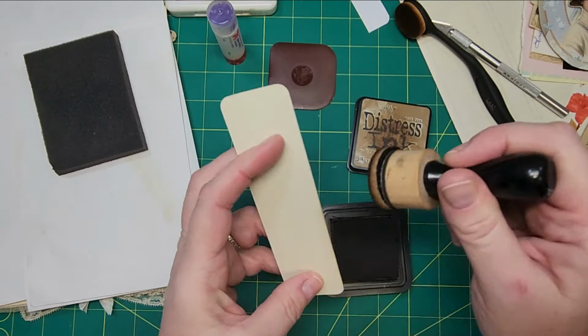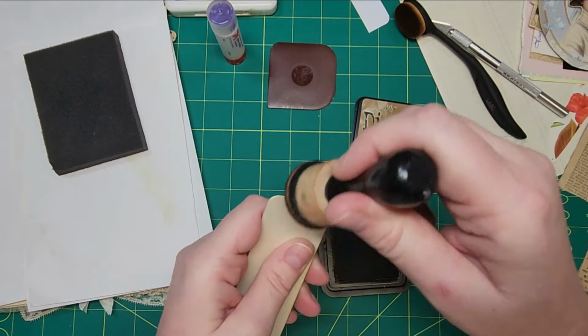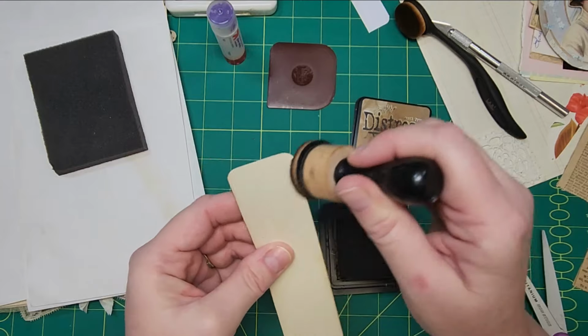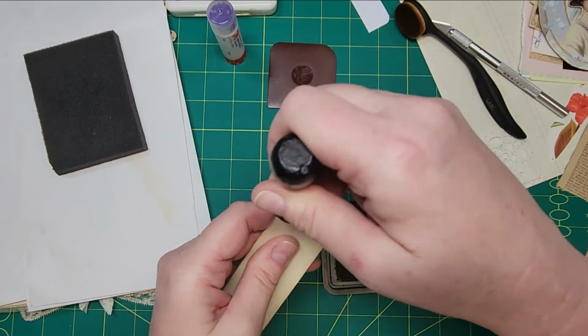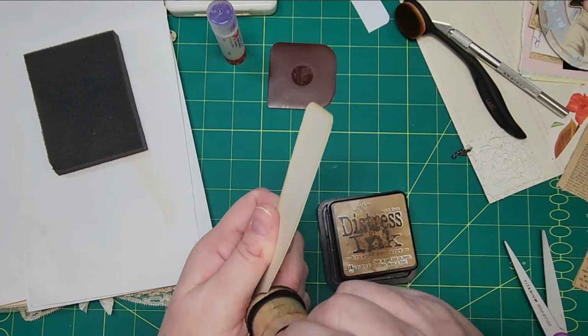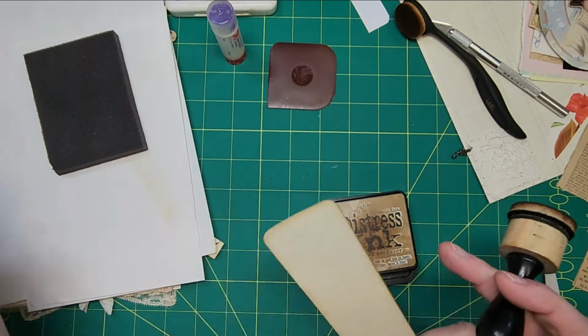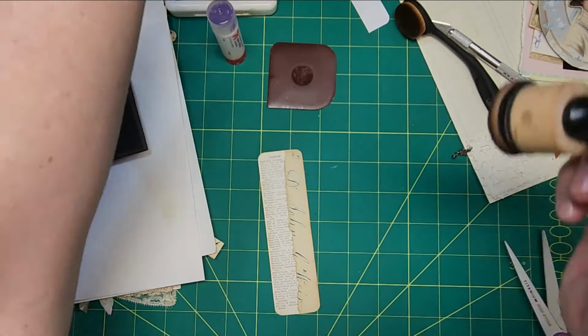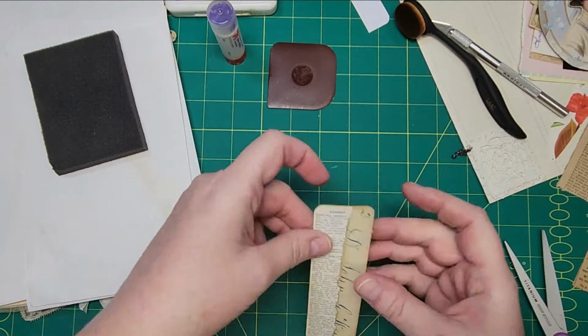So I used vintage book page to cover the backs. You know how often books will have a few blank pages at the back or at the front. And they're just perfect for that purpose.